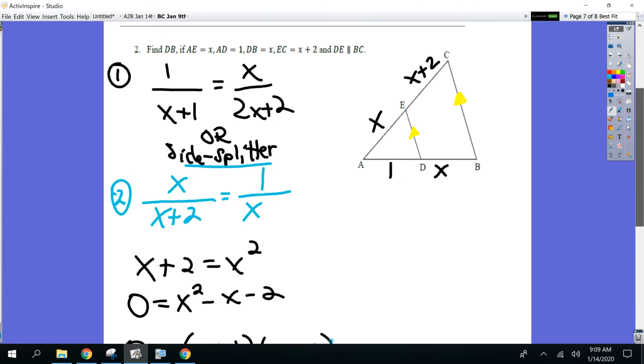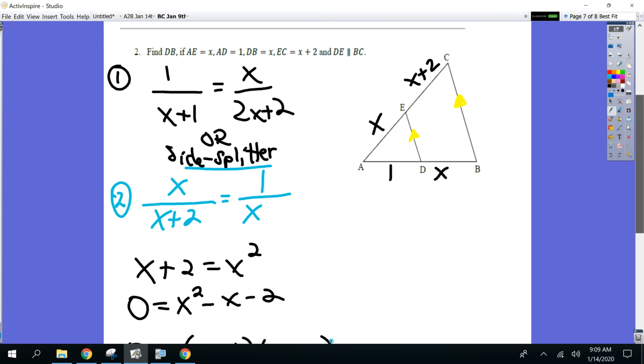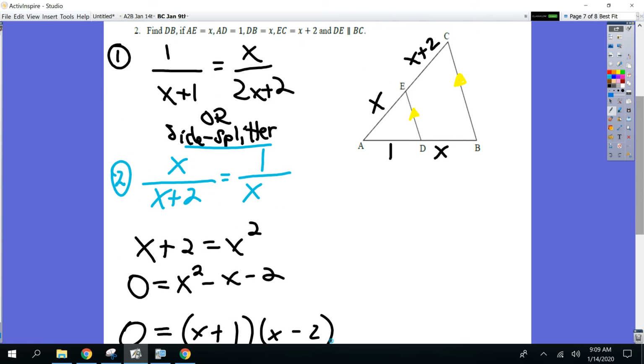Diagram now, right? You plug in, what was it, -1? Yep, you plug in -1. I got a problem here and here.